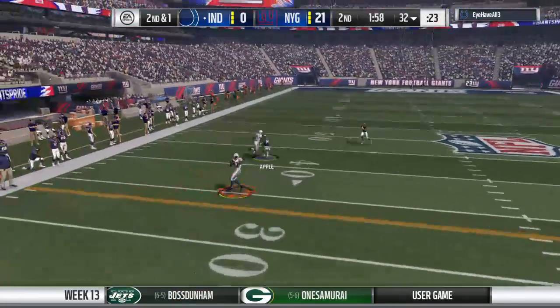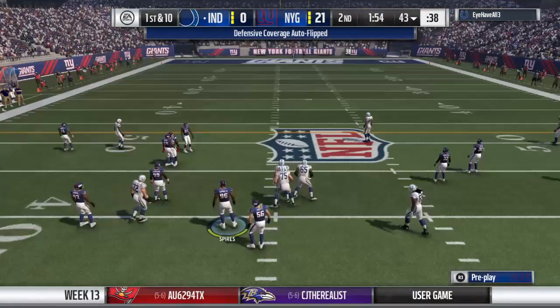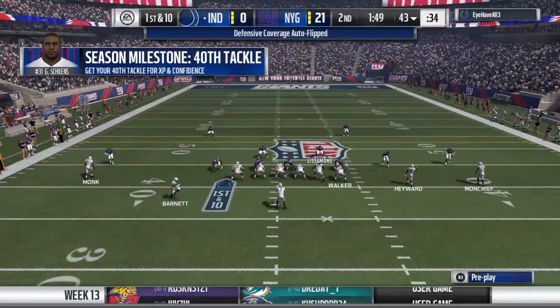Now they'll throw here out of the gun. He's going to flip one out here to his running back. And they get him down, but not before he takes it across the 40-yard line. They're going to hurry back to the line now.